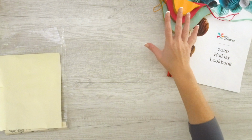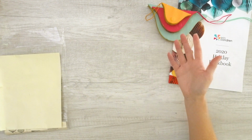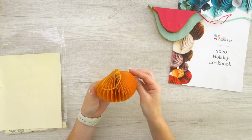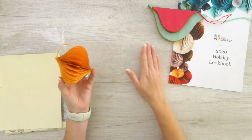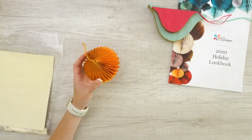The sets of these are $12 for 3. I believe it comes in a trio. It's a set of 3, and it's $12 for a set of 3. So again, I don't like glitter, and I don't use these style of ornaments. We celebrate Christmas in my household, so I know not everybody does, and our Christmas tree is almost entirely personalized ornaments.